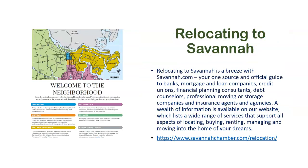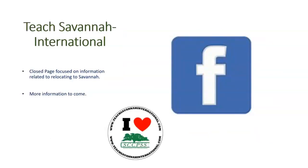Once you're this far, you're already getting very excited about relocating to Savannah. As a very large county with 55 schools, we want to give you the amount of time needed to decide where you want to locate, where you want to live. We will be working on school selections as rapidly as possible. We will also be creating a closed Facebook group for you all to communicate with each other regarding roommates, etc. On that closed Facebook page, we'll also post relocation information. There is also relocation information on teachsavannahinternational.com through the Chamber of Commerce and our local real estate organization.